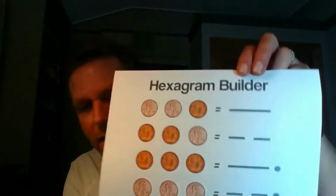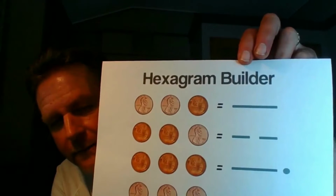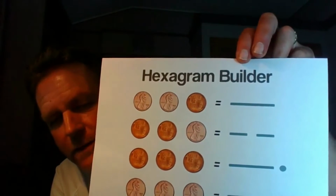So if it was two heads and a tail, it was a solid line. And if it was two tails and a head, it was a dotted line. And again, every time, do the breathing exercise, do whatever you need to do to get into your space.